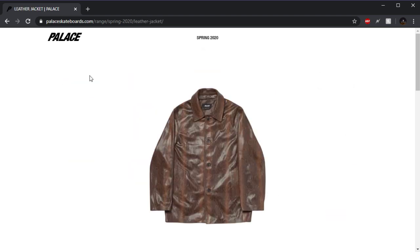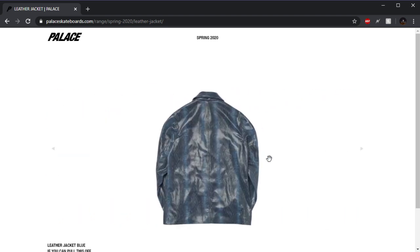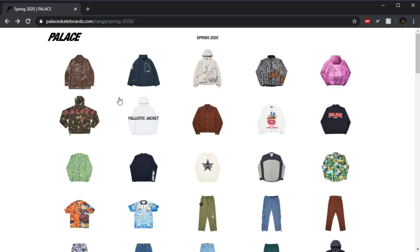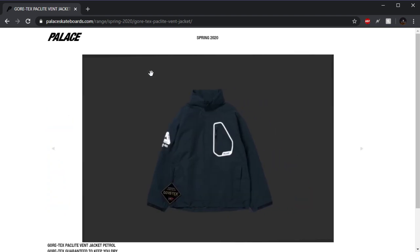First off, we have this leather jacket. Kind of has like this snake print on it. No visible Palace branding that I'm seeing, but I do not care for that. Leather products in general, I feel like usually miss with Supreme and Palace.